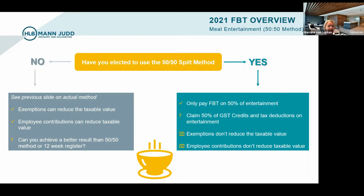So the other method that's quite popular is a 50-50 method. Now, the big difference here is that both employee and client entertainment are grouped and you treat only 50% of all of the entertainment as being subject to FBT. And as you can imagine, this means that only 50% of all entertainment would be tax deductible and subject to GST input tax credits. Under this method, you can't use any exemptions to reduce taxable value, like the minor benefits we spoke about. These are only available under the actual method. And one important thing to note is that you must elect to use this method. You need to have a written election on hand for the year to use this method.